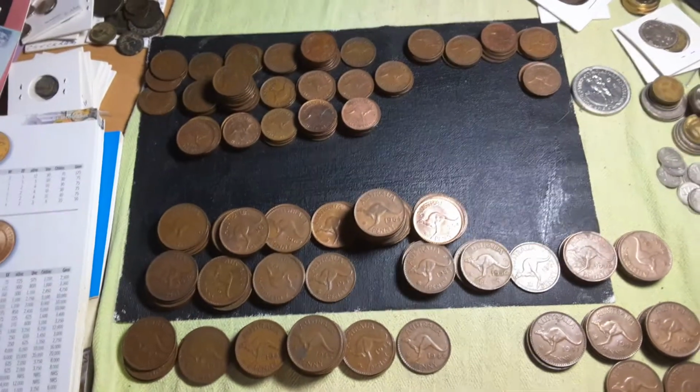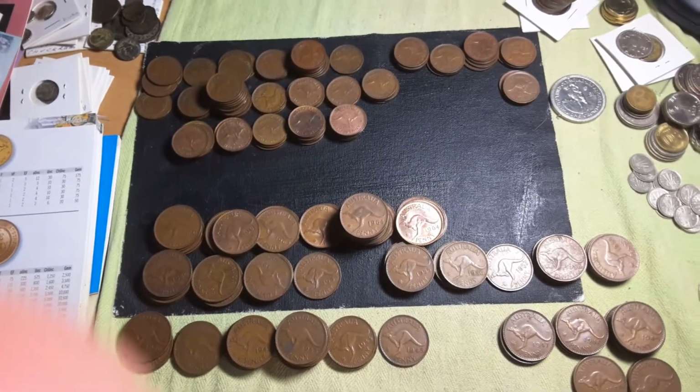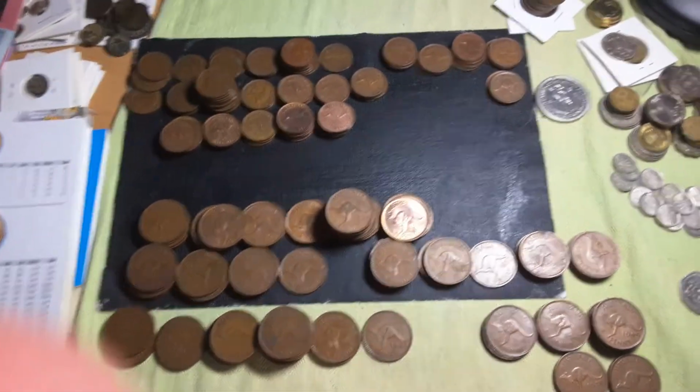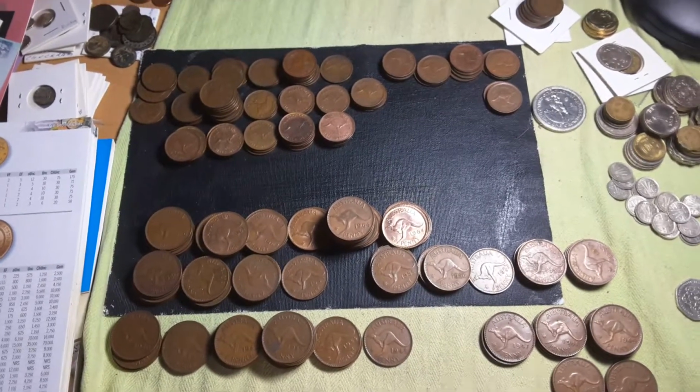So let's have a look. Oh sorry, nearly dropped it. Take a photo, and I hope you enjoy collecting pennies. I do, but I've got too many, so I need to get rid of some.